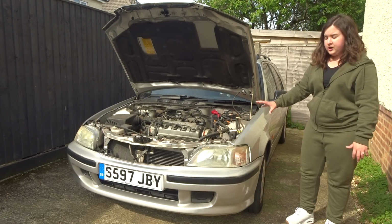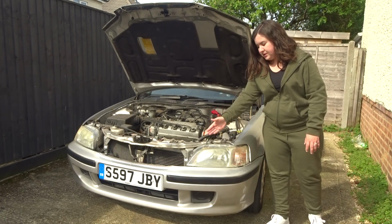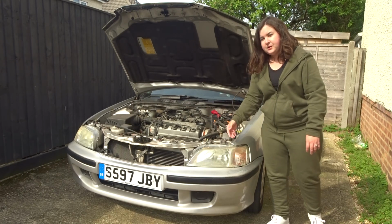And then we also bought the car with a massive dent. You could see that the damage had impacted on some of the metalwork underneath the bumper.